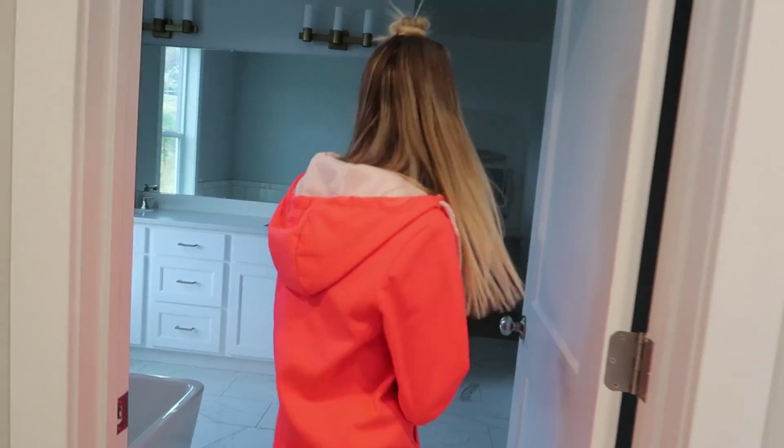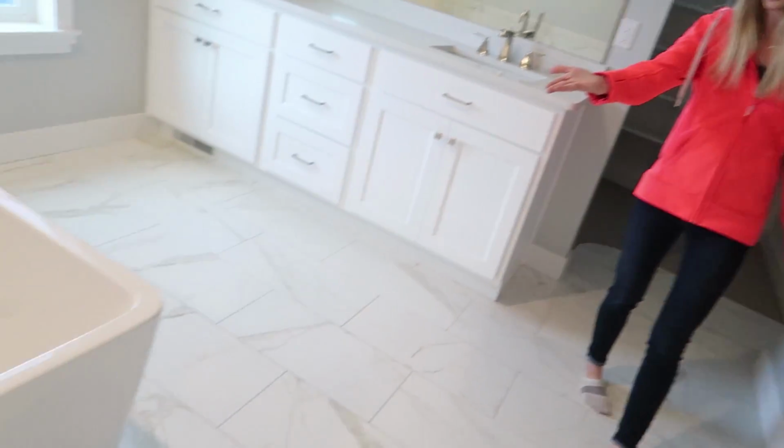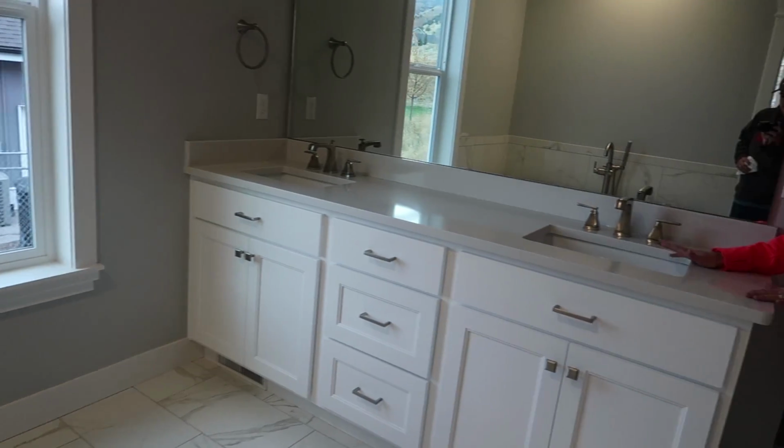Now going into the bathroom. Okay, so cover your ears real quick. Ellie may scream a few times. Don't scream. This is a very different setup that we have done. So you walk in and we have our soaker tub, and we have our his and her sink.